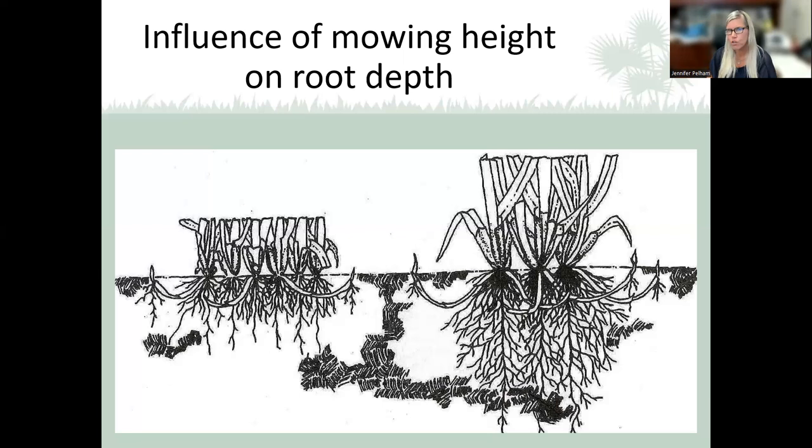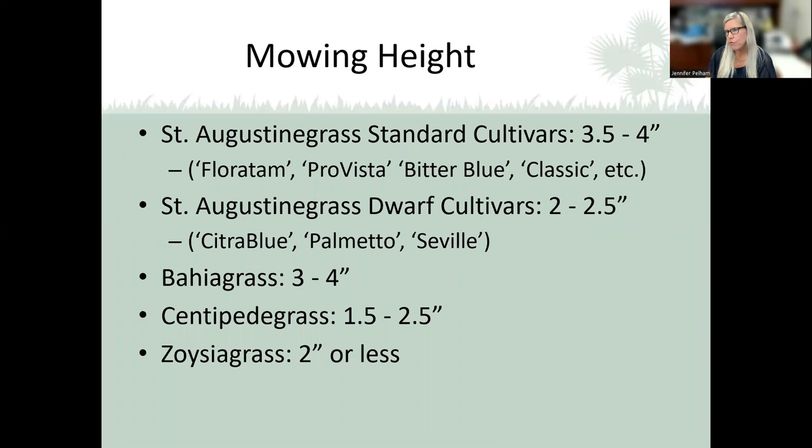Your St. Augustine grass should be mowed between 3.5 and 4 inches tall for the leaf blades. And this includes your Floratam, and it also includes your Bitterblue, and the dwarf cultivars like Seville can be mowed a little shorter to 2 to 2.5 inches. Bahia grass likes to be mowed at 3 to 4 inches tall, and Zoysia grass less than 2 inches tall, and Bermuda grass about 1 inch or less tall.